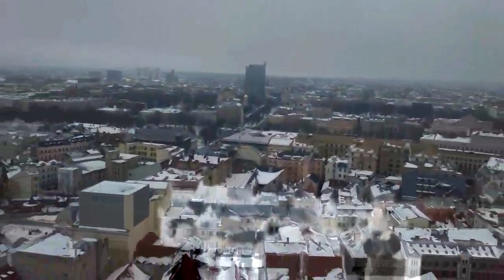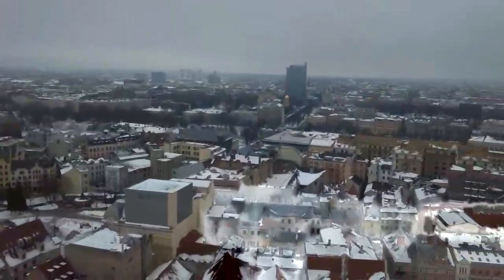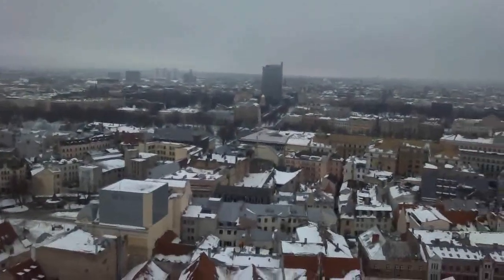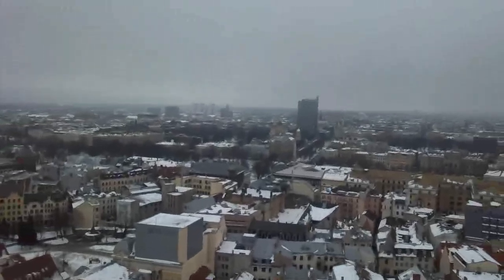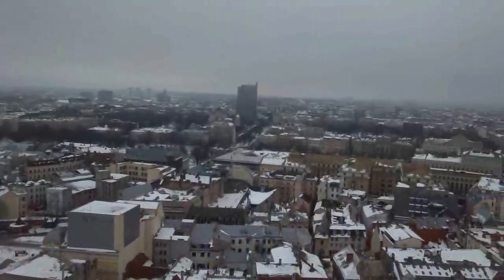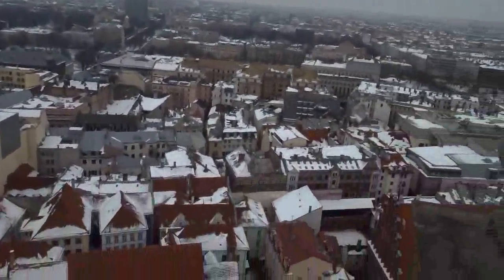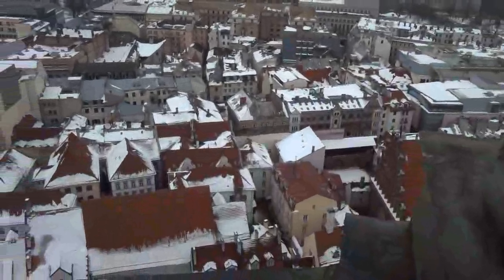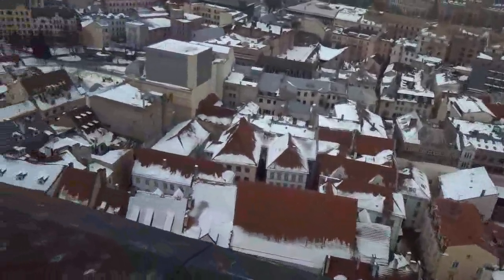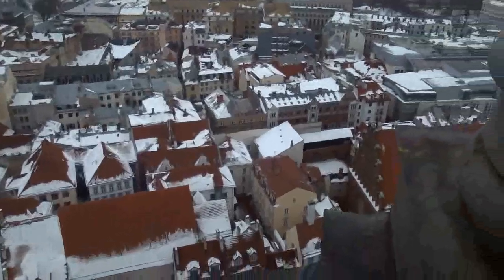And we have a view across the city, and the Russian Savior down in the middle of this shot. The Radisson Hotel behind it, which I'm told used to be a Soviet hotel, probably for party members and things. This is the old city below us. We're photographing from the tower of St. Peter's Lutheran Church.